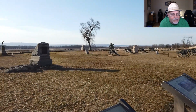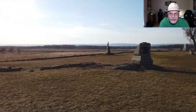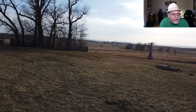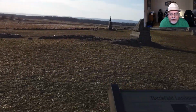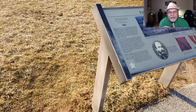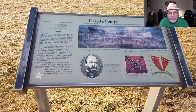And here we are, we've actually moved back down off the hill and gone towards more the center of the battlefield where this is the famous Pickett's Charge area. We have a little group of woods over here. We had some heavy action right here, and this is technically called the high water mark, meaning that this was as far into the Federal lines that the Confederates had gotten.